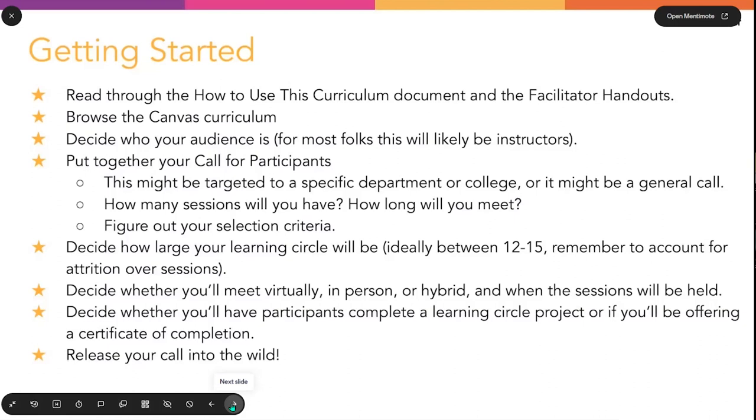And then figure out your selection criteria. We used pretty much the broad general OEN selection criteria, where we wanted to make sure that we had representation from multiple kinds of institutions. We wanted to make sure that we were paying attention to diversity as well. And then decide how long your learning circle will be. Again, ideally between 12 to 15 people, but you need to remember to account for attrition over sessions. We started with 18. We ended up with about 11 or 12 who showed up regularly.